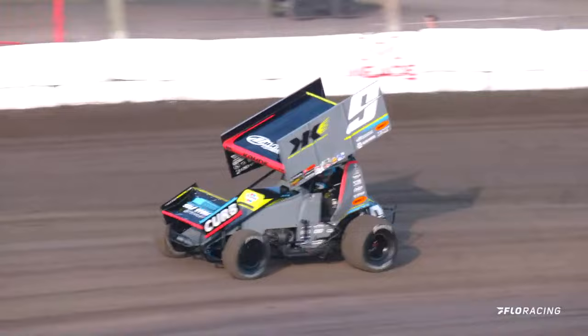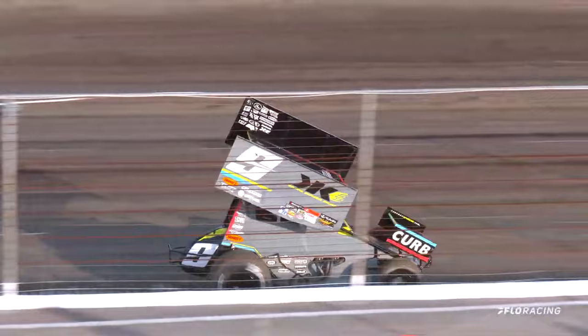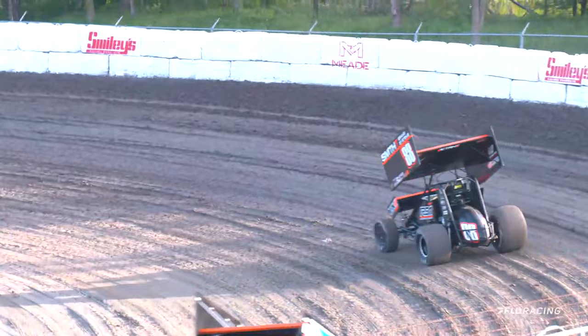Now what the drivers are doing, ladies and gentlemen, they're going to actually go around the racetrack at slow speeds and help pack the racetrack in, and this will help speed up the process of getting the track kind of tuned in a little bit more here and provide for more faster lap times here. So we see this quite often here in 410 sprint car racing.